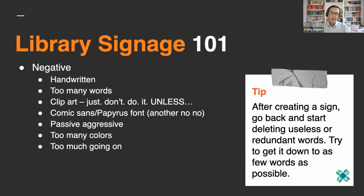So one of the big negatives of a sign in the library is if it's handwritten. And I just want you to take a second in the chat. What comes to mind when you see a sign that is handwritten? Say you're going up to a business and you see a handwritten sign on the door, or you are in the library and you see a handwritten sign at a service area. What does that make you think? A lot of times it can make you think that someone doesn't have enough time to make a real sign. Some of you may be saying that it looks unprofessional, and yes, it does. So you have to think of how the sign that you create actually comes off to other people.